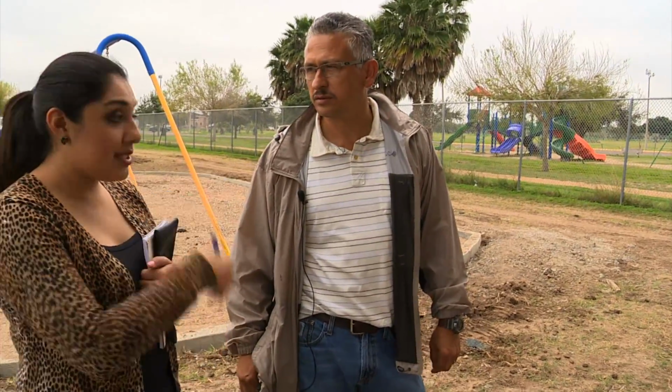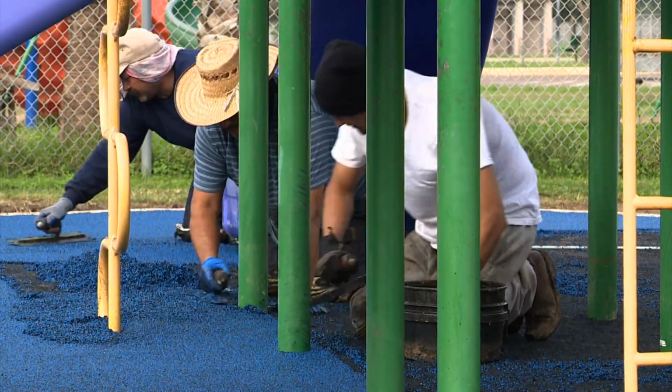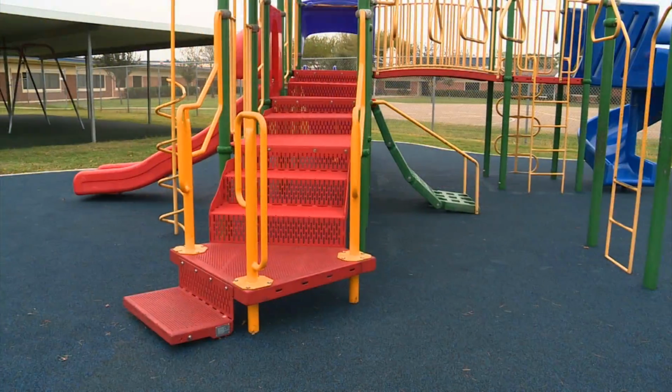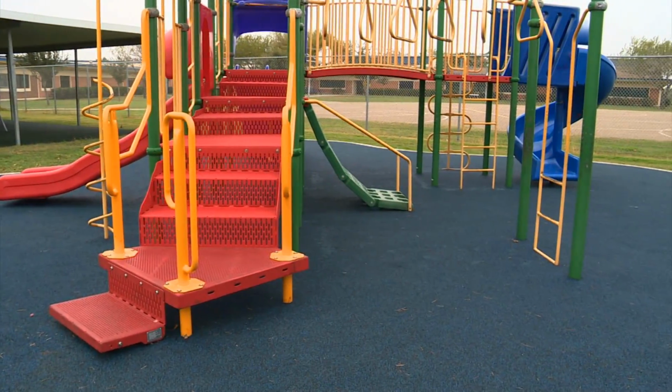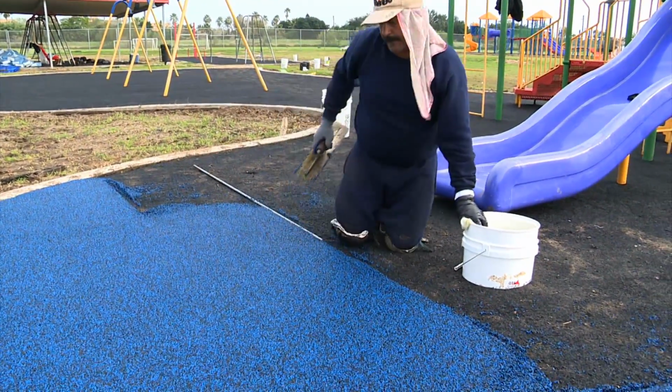Javier Alanis works with Alanis Construction. He says crews will be working on all playgrounds for the next couple of months. They do all the base material, and then they come back and do all the finished material. He says the protective padding is vital to playgrounds. Weslaco ISD principals agree. Having the new surfaces helps out a lot.